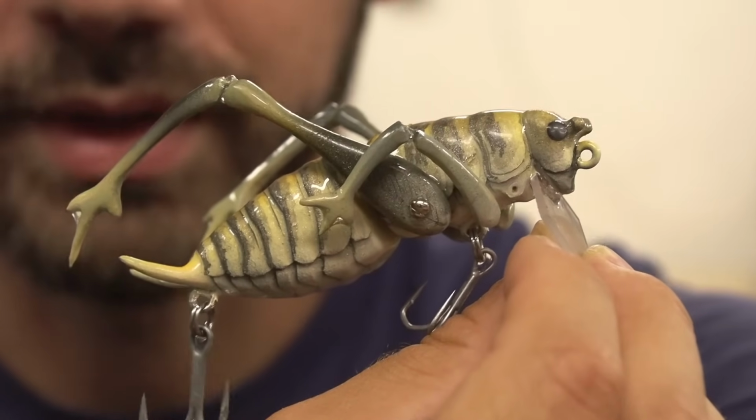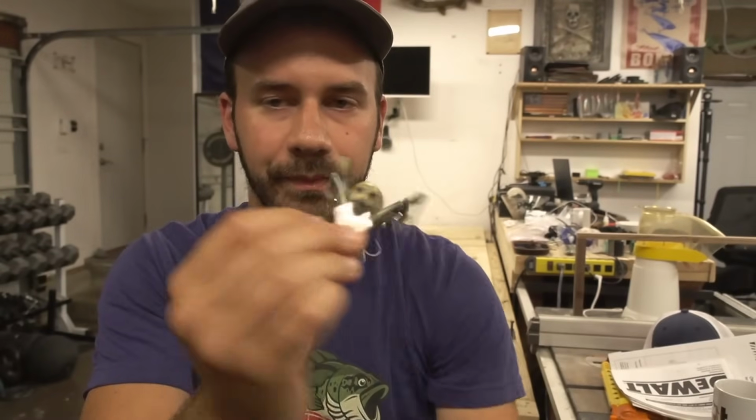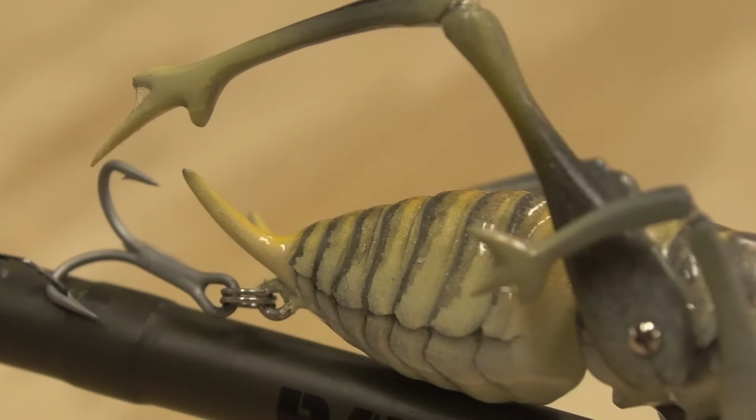I mean, I've caught fish on a block of wood that had no action, just like this. So I should be able to catch fish on this. At least it looks like a bug, you know? Let's roll with it. Maybe we'll surprise ourselves. See you tomorrow.